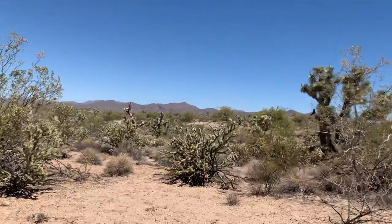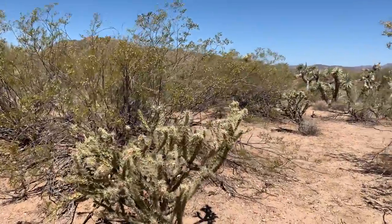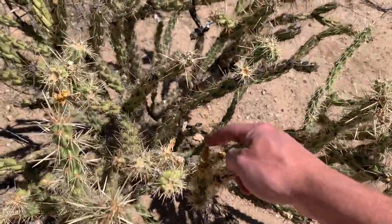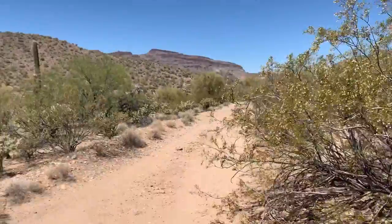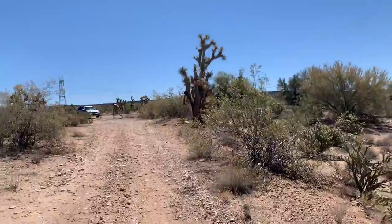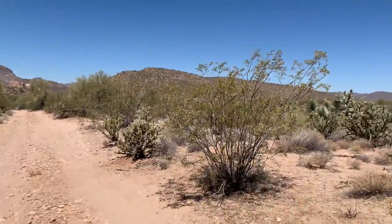Habitat is changing for the better, I would say. I just love these desert plants. This cholla looks like we just missed seeing it bloom. The creosote out here, big creosote. And of course those Joshua trees, giant yuccas.